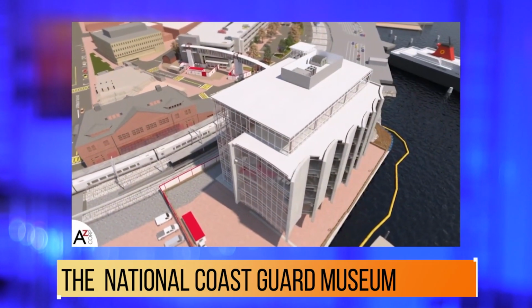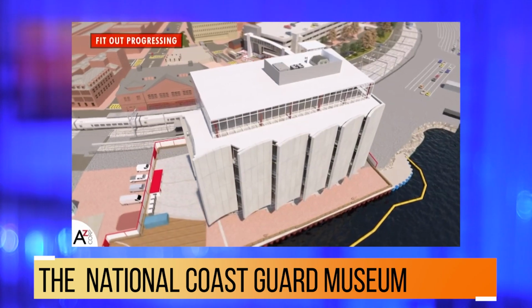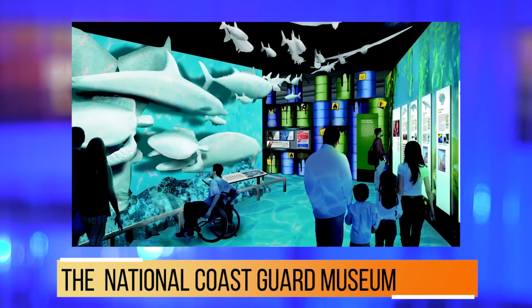with Captain Wes Pulver, and he's got an exciting project going on down there in New London. Tell us about the museum, the progress, and what's going on. No, thanks, John, so much for the opportunity to be with you today. And yeah, real excited about building the first and only National Coast Guard Museum for our nation.